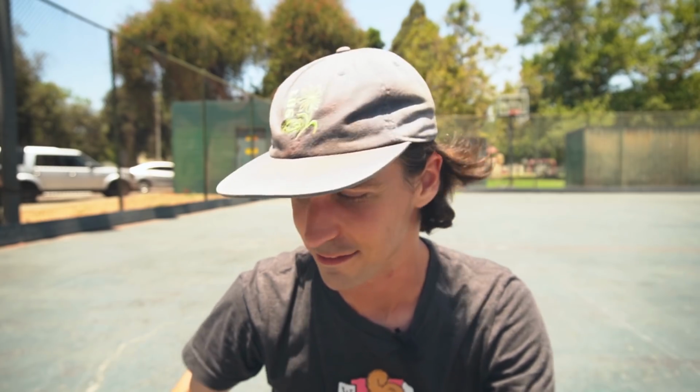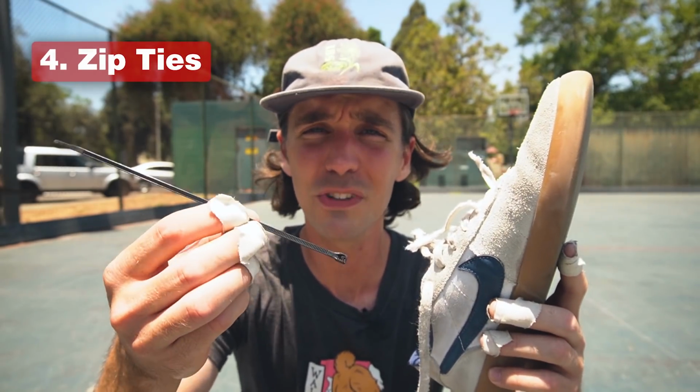Now you've been learning Caspers, you're working on Caspers because you have this grip tape on your tail and your nose and they're so much easier. But now you realize that your shoelaces are getting wrecked. I actually just ripped the laces of my shoe as well, so I feel your pain. How do you fix this? Number 4 on the list, cable ties.